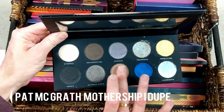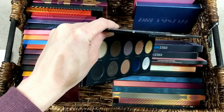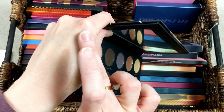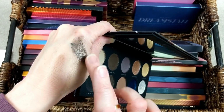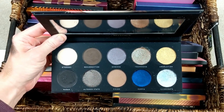So again, let me just swatch one of the mattes for you so that you can see what that looks like. I mean, it definitely is very soft and seems very blendable. Here's one of the shimmer shades right here. So again, there's a little bit of fallout to it and a little bit of chunkiness, but overall very buttery and very smooth.